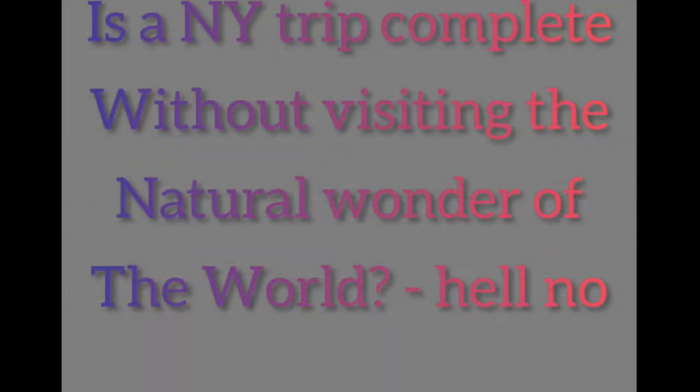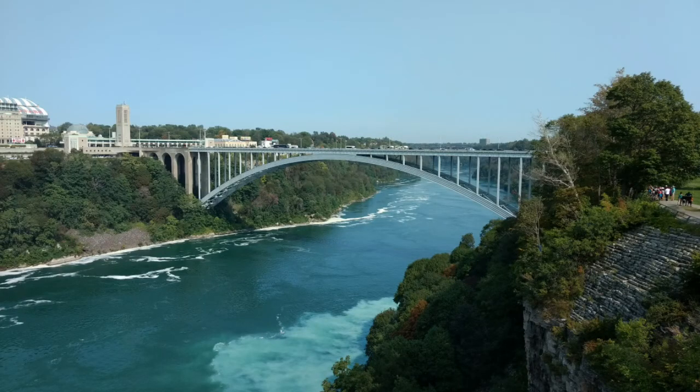And next is one of my most favorite places, the Niagara Falls. It is called one of the natural wonders of the world. It is one of the most beautiful scenery they can ever see in life. These are some of the pictures that we took around Niagara Falls.